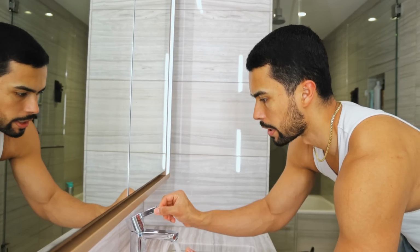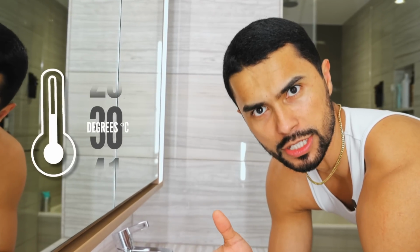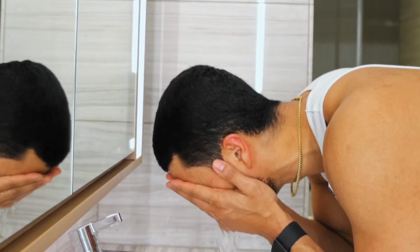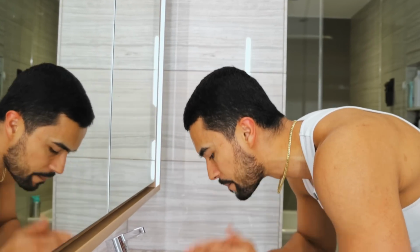Now, to do this right, you're gonna wanna splash your face with water that's slightly warmer, between 90 and 100 degrees Fahrenheit, or between 30 and 40 degrees Celsius. This is gonna be hot enough to open up your pores without damaging your skin because it's too hot. To make it precise and easy, you can even use a thermometer to test the water. I already know exactly where that temperature is for me. So if you want to do it for the first time, you can test the water with a thermometer to get that temperature just right.